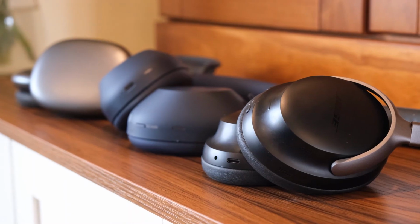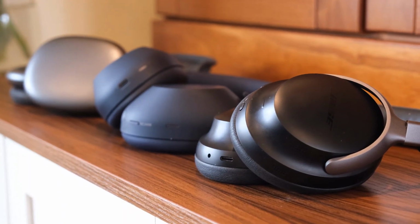If you're in the market for a new pair of wireless noise-cancelling headphones, chances are you're choosing between the AirPods Max, the Bose QuietComfort Ultra, or the new Sony WH-1000XM6 headphones. All three are high-end options with plenty to offer, but are one pair better than the rest? After spending lots of time with all three of these headphones, I have a pretty good idea of how they stack up. Let's dive in.